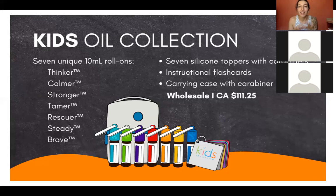Okay, so this is a really cute little collection. I highly recommend checking it out, especially if you have school-age children. This is going to be a collection that they could even choose their oil of the day that they would need to carry with them for that day. If your school allows them to take oils with them, you can just ask your teacher. Most of them are open to it now. Most of them recognize that emotional healthcare and physical healthcare can be supported very, very effectively with pure essential oils. So this is one of my favorite kids items for sure.